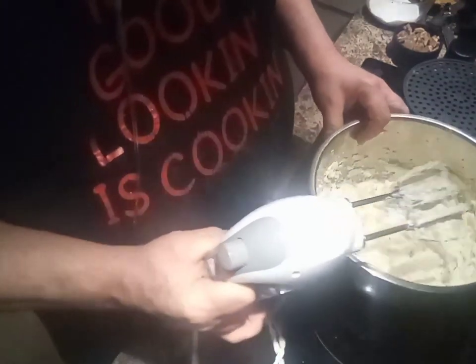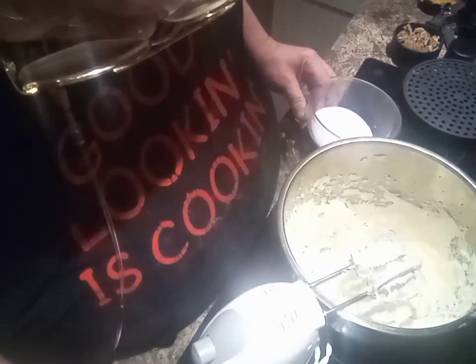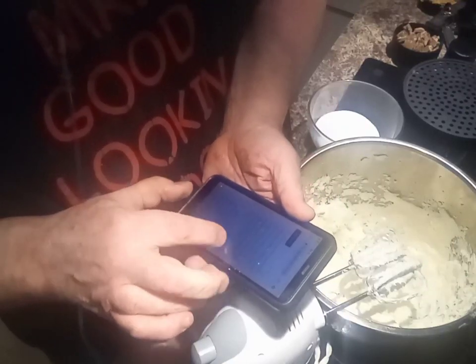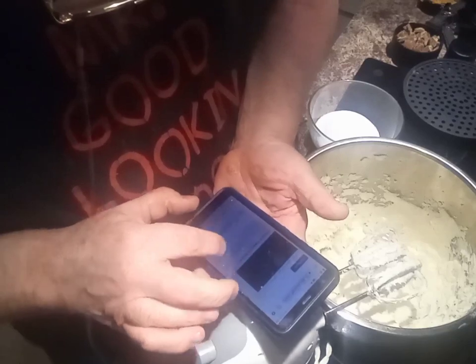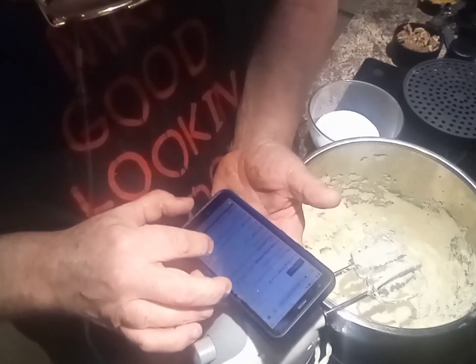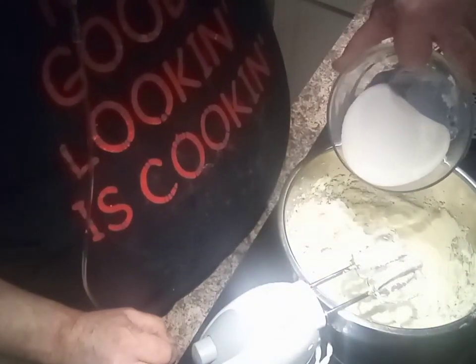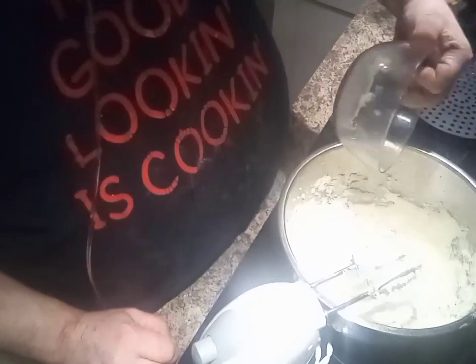So the next thing I'm going to add is sugar. It's not that much sugar, actually. It's 2/3 of a cup of sugar, which I have in this bowl. So that's going in next. Then I'm going to cream those together with the cream cheese.